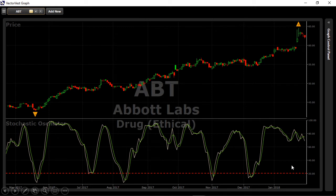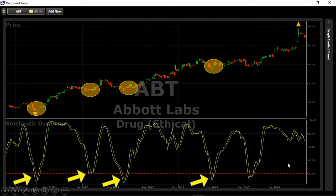I'm only going to show you the buying opportunities here. We're only going to go through the bullish crossovers, or the buying opportunities. Now, would you agree that when stochastics was below 20, it was somewhere near a low point, right? Somewhere near a buying opportunity. And we have a nice uptrending stock now, don't we?